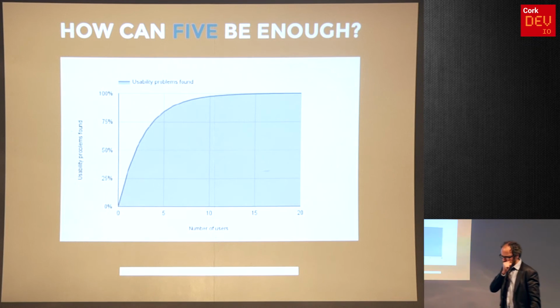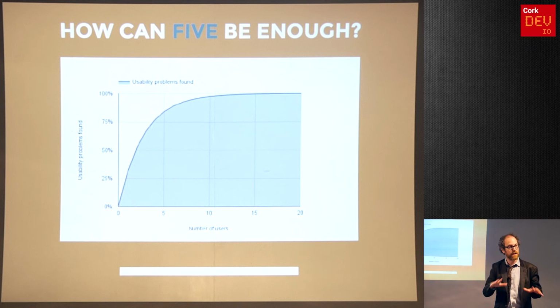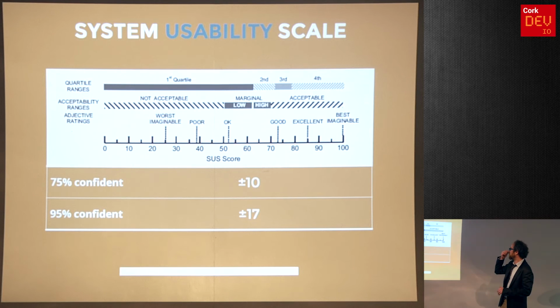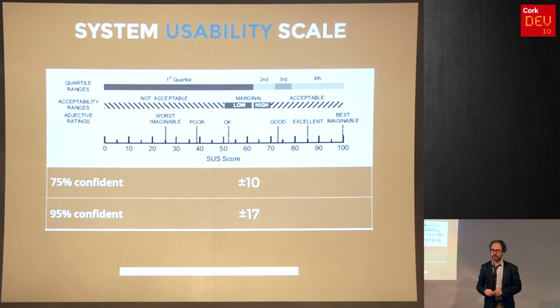So the next trick you should do. The standard usability test is that you go through tasks, but there is a survey which is really good, and you should administer it anytime you do a test of any kind. It's a really quick survey which I've sent around. It's about 30 years old at this stage.